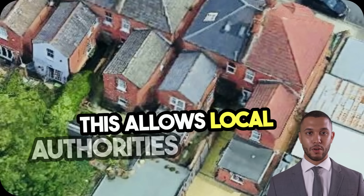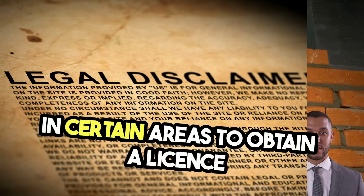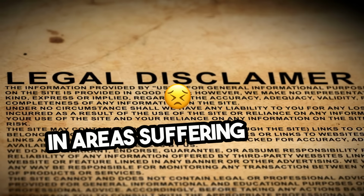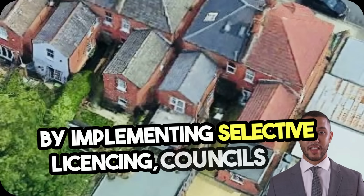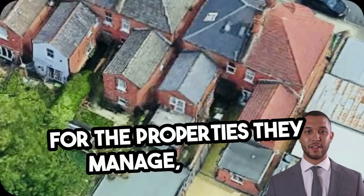This allows local authorities to require landlords in certain areas to obtain a license to rent out their properties. The aim is to improve housing conditions in areas suffering from high levels of deprivation or poor housing standards. By implementing selective licensing, councils can ensure that landlords are held accountable for the properties they manage, leading to better living conditions for tenants.